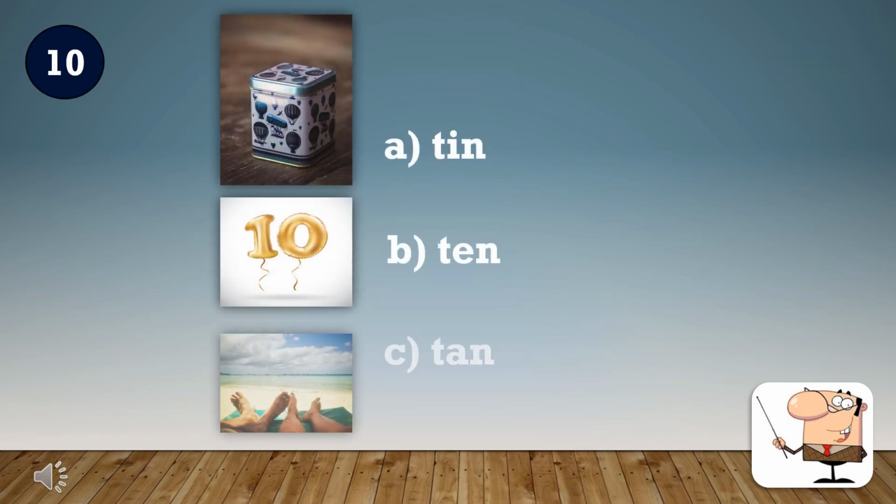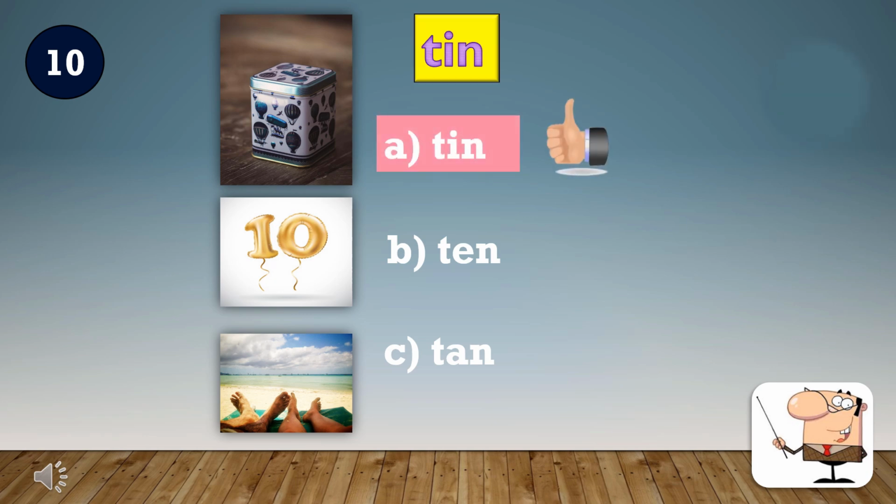Number ten. Tin, tin. A, tin, tin. B, ten, ten. C, tan, tan.